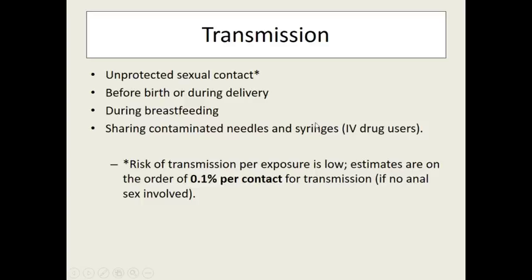Notice that the risk of transmission per exposure is low. Estimates are on the order of 0.1% per contact if there is no anal sex. So, one in every 1,000, on average. This is what I don't want you to tell your patients, so they continue taking care. You can tell this once they come to you and say, oh, I think I... Oh, wait. And not before.